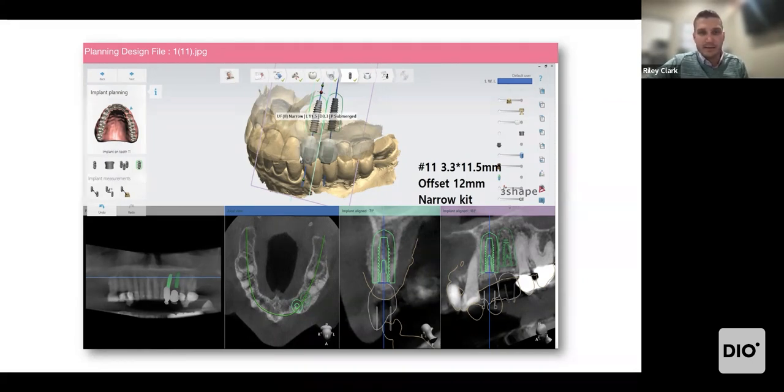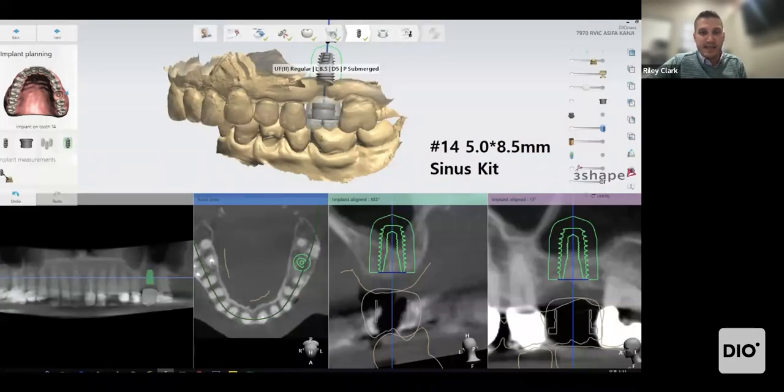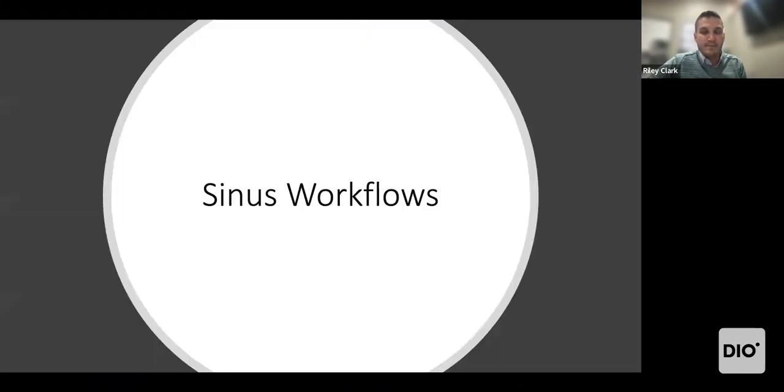I can't look though. So these are the pictures that you would see to approve a case. Here's a sinus case, and this is all submitted on the website. Okay, speaking of sinus surgery, they also have a sinus workflow.